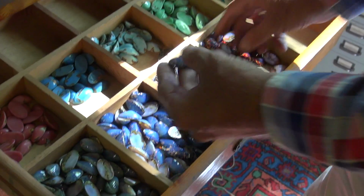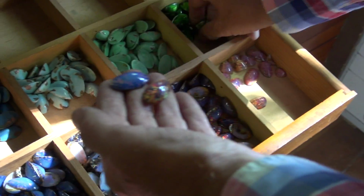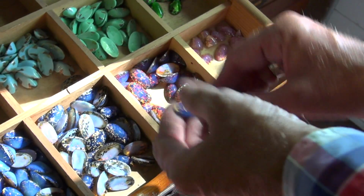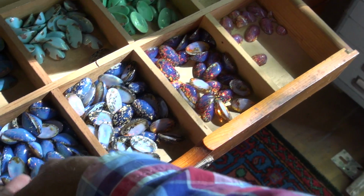These are all very special opal stones. These came from the sample room from one of the companies. They're all a very special technique with silver foil and real gold. I've never seen these before, so I was very happy to find these. But what do you do with them besides collecting them?